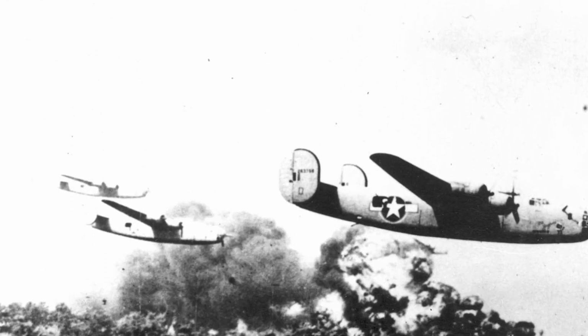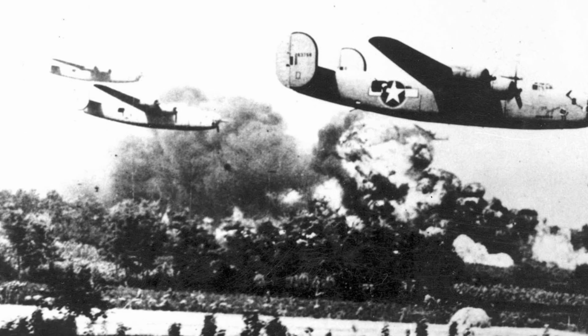A photo of B-24 Liberator bombers flying over the Ploesti oil fields during Operation Tidal Wave in Romania on August 1, 1943.